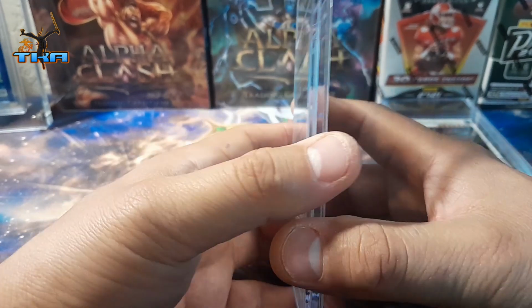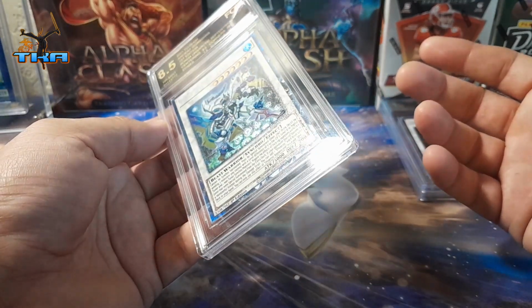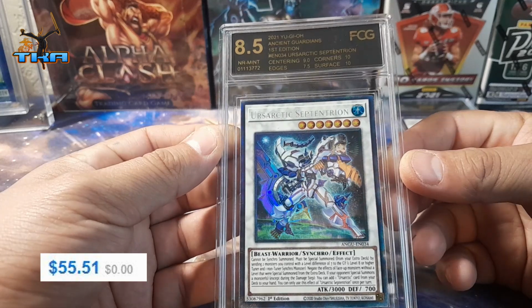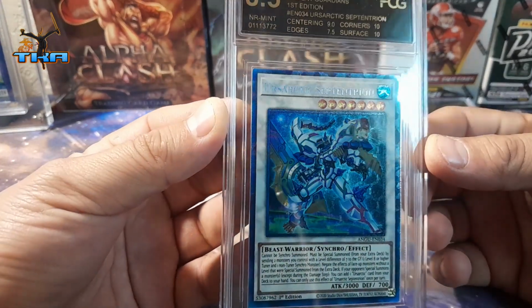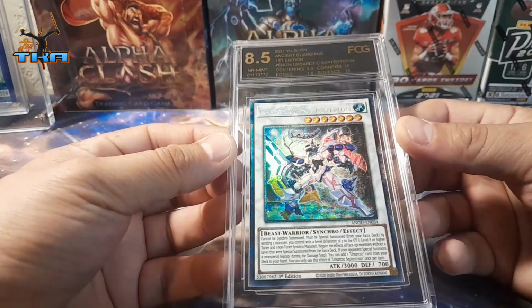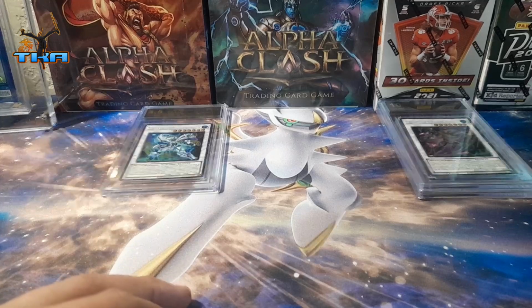Now with this one, I knew it was off-center, but I sent it in anyways because, hey, collector rares. Come on, man. So this one got an 8.5, corners 10, surface 10. That centering is 9. I knew it was off-centered, but apparently the edges were very, very bad. I can't really tell. It looked pretty good when I sent it in. So this one came back with an 8.5. Really disappointing, but what can you do, right?